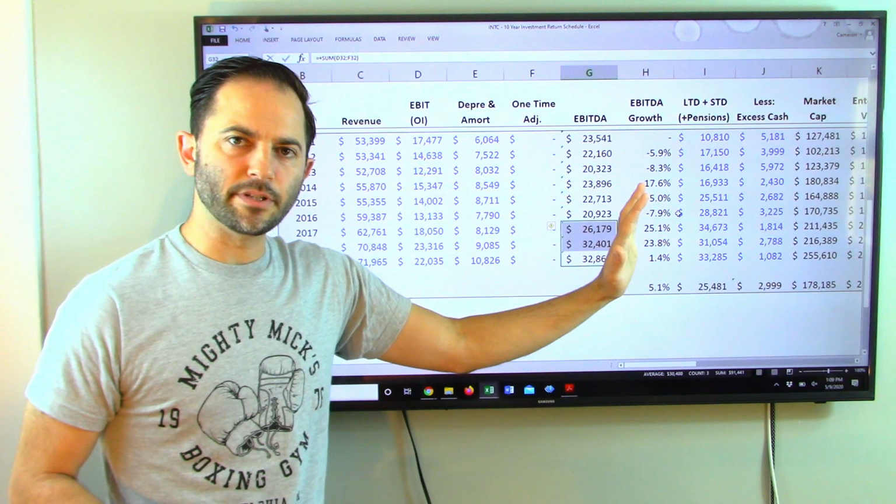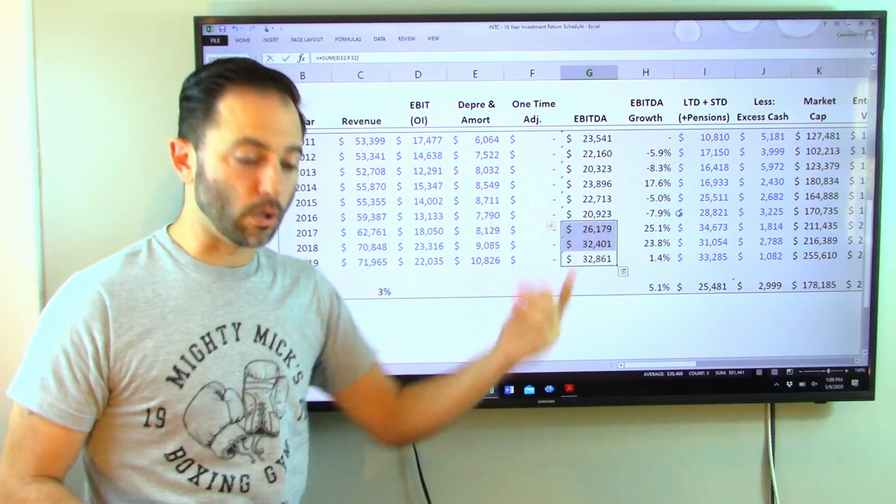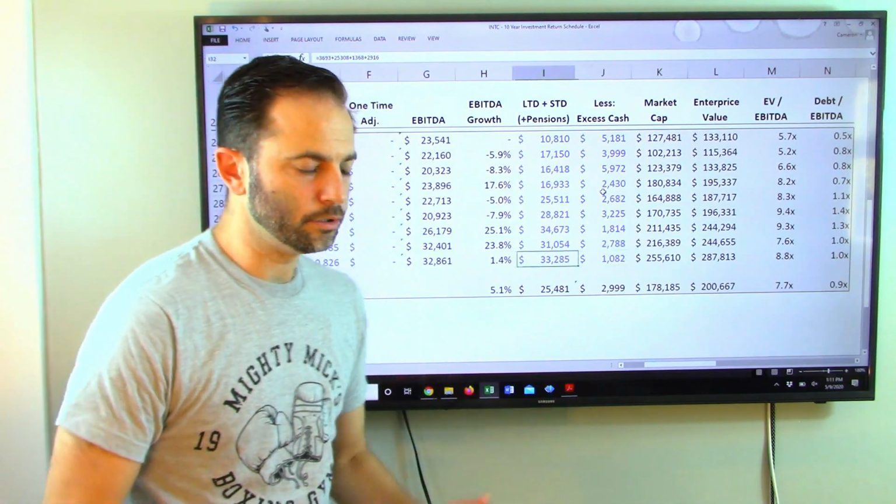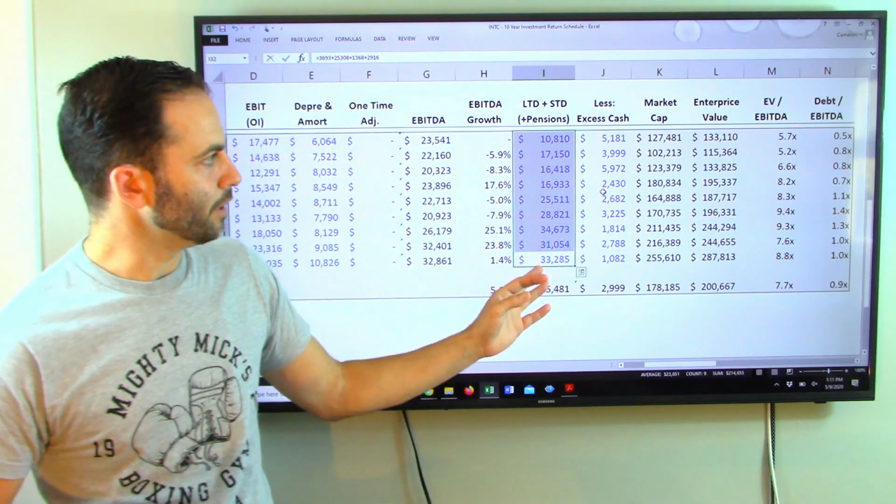Let's go look at the EBITDA, the enterprise value and the multiples. We begin with the debt. Now they have a pension, so I've included all short-term, long-term debt plus the pension, and you can see it does grow.